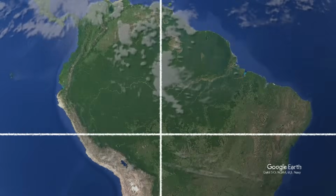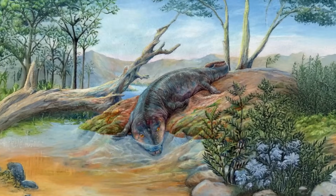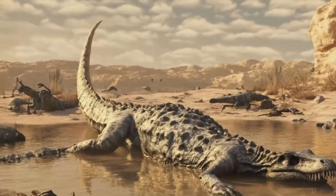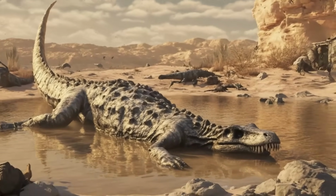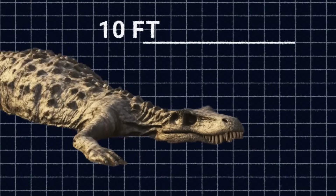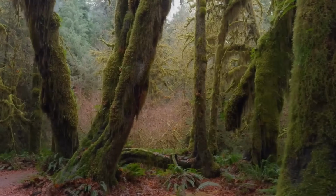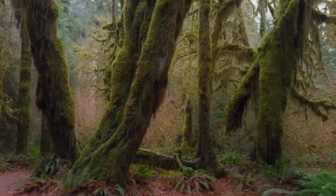Just when you think we can't find stranger creatures, we come across this ancient amphibian from Brazil. Scientifically known as K. rosei. This newly discovered giant crocodile-like creature lived during the Triassic period, over 240 million years ago. At nearly 10 feet long, it had a powerful jaw, resembling the modern-day alligator. This beast was definitely a survivor since it adapted to the most severe conditions ever seen on the planet.